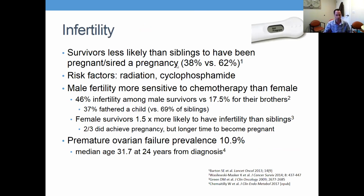This is the language that they use, which is interesting to me, but anyway, at a rate of 38% versus 62%, again, for their age-matched sibling controls. Risk factors include radiation, both to the central nervous system, to the head, and also alkylating agents in high doses like cyclophosphamide. Male fertility, it turns out, is more sensitive to the effects of chemotherapy than female fertility is.